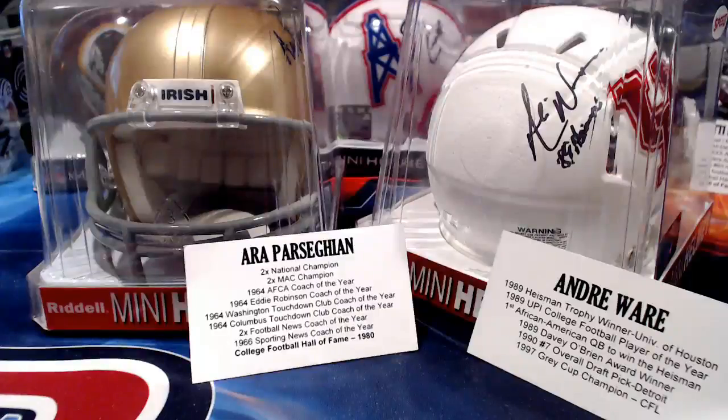Oh, he was a coach, according to this. Did he not play anywhere? Okay, it looks like he played for the Cleveland Browns, but this is an article. I need to find his career stats. Good gracious. This is why I hate collegiate signed stuff.